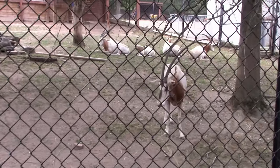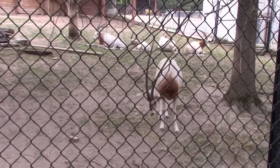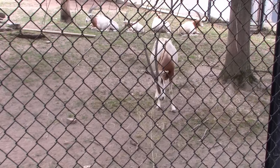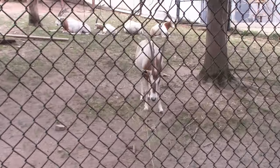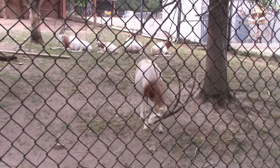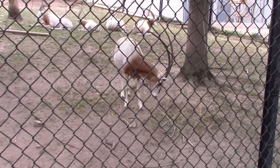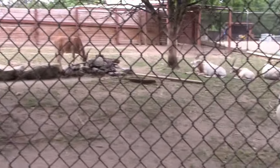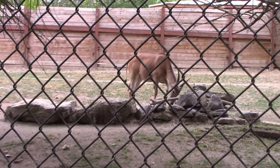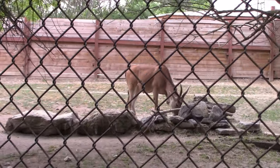Hi! Yes, there's multiple different species of oryx. But the scimitar horned oryx, they have these big giant horns on them. An eland, this is the male eland in the back. Well, he's about to have his second birthday coming up.